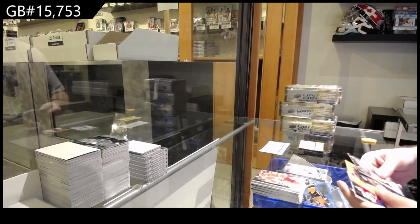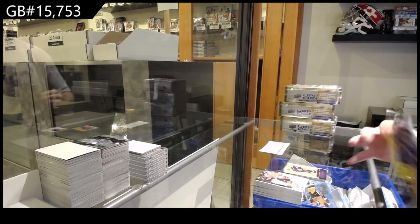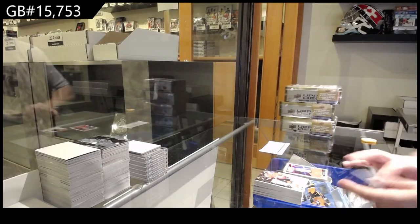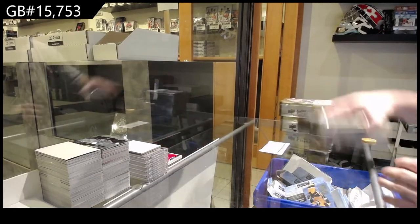Lankanen Young Guns for the Hawks. Dazzlers of Seth Jones for the Jackets. Portraits Rookies of Geeky for the Canes. Again, I will do the extra hits or the glossy packs at the end.